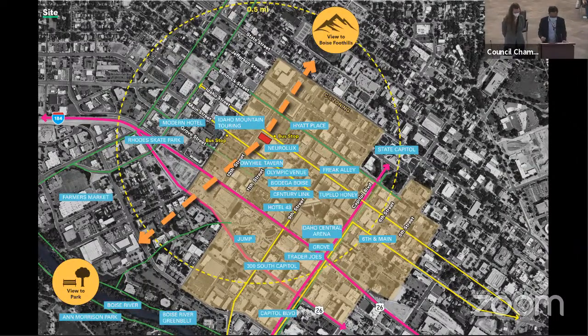Okay. We broke it up into three parts. One is context and some influential pieces that drove our design. The second is the exterior expression. And the third is we wanted to give you a tour of the inside, starting at the very top and then working our way down.